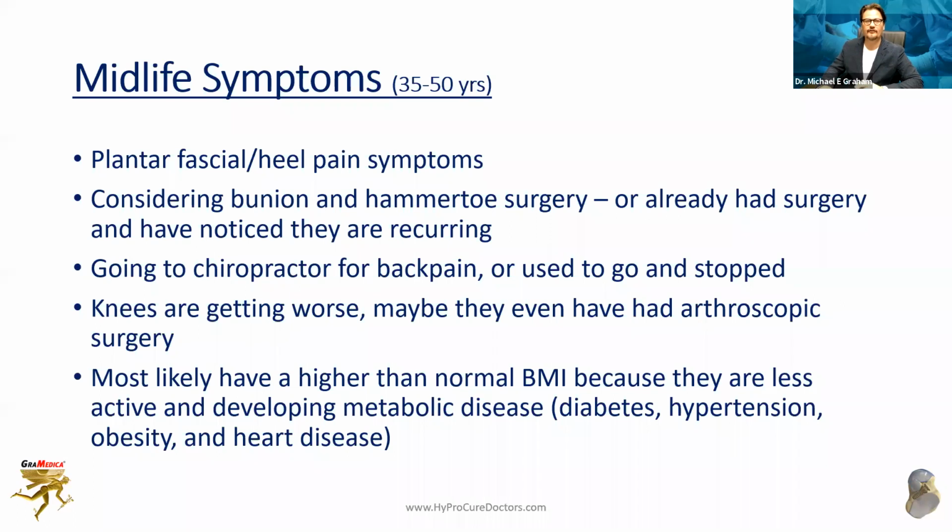People are having bunion surgery, hammer toe surgery, and it's possible that they had this when they were even younger than 35 years of age. And guess what's happening now? Those bunions are coming back. The hammer toes are coming back. Why? Because nobody ever addressed the underlying etiology, which was the pathologic hind foot motion.